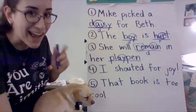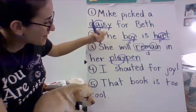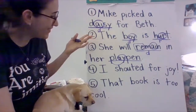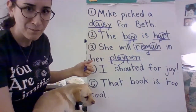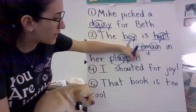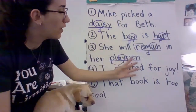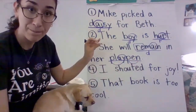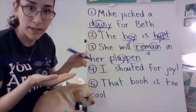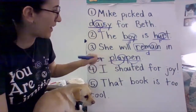Right. And actually, like I said, this is a compound word. The first part is P-L-A, play. So we already know this word, the first part, at least. But since it's a compound word, we need to read the rest of it. Let's blend the second part of this word. P-E-N. Pen. Okay. Play pen. Play pen.